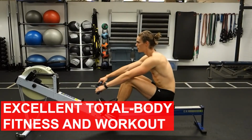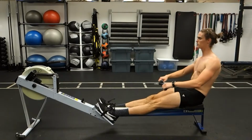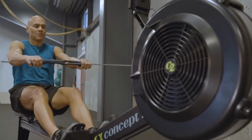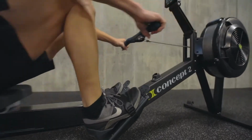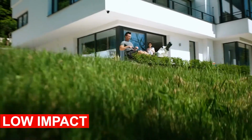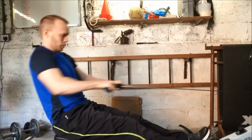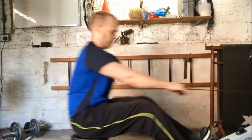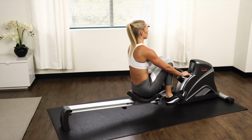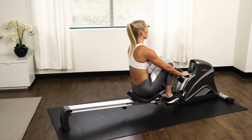Excellent total body fitness and workout. With rowing, you're going to make some serious fitness gains. It works about 84% of the muscles in your body because it's the highest calorie-burning exercise out there. Low impact. As far as impact on the body goes, rowing is an exercise that allows you to put in more meters per day, per month, or per year. If done properly, it can be an exercise you do most of your life.